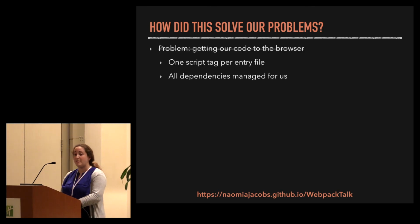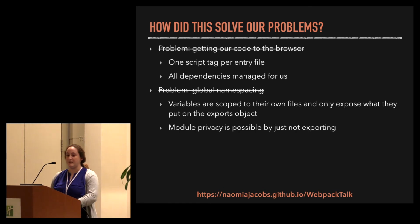Well, we had the problem of getting our code to the browser efficiently. Now we have a single script tag per entry file, and it manages all of our dependencies for us, which is great. That saves a ton of work for us as developers. We don't have to worry about the order. It also solves our global namespacing problem, right? Because we wrapped each file in its own function, all of those variables are now scoped to their own files, and they only expose what they put on the exports object.